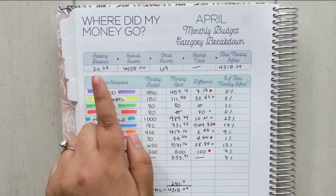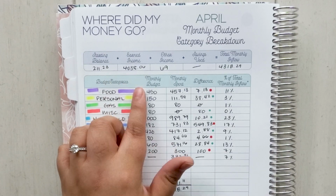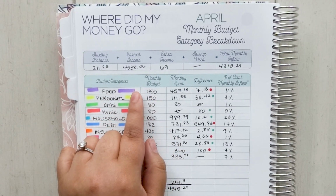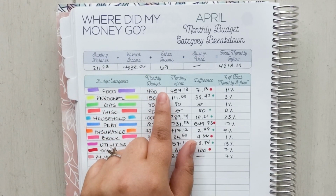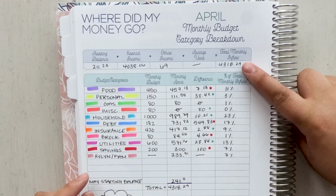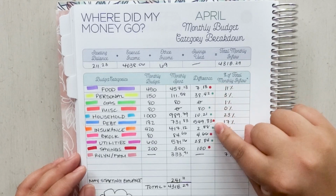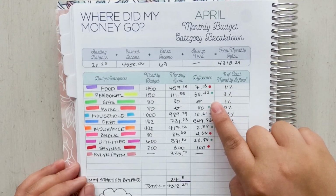Starting with the starting balance of $211, which is what I came into April with, what was in my checking account. Earned income, which is just my paychecks, of $4,038. Other income, which is what my fiance reimburses me for some bills. Total monthly inflow is $4,318.29. So everything with the red dot here means that I was over budget. Everything in green means I was under.